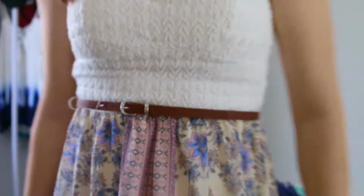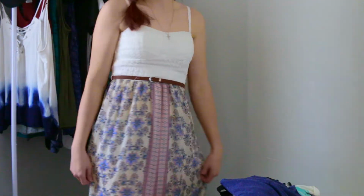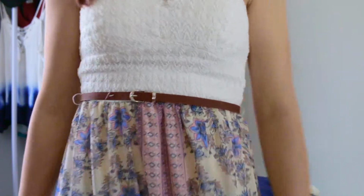The last store that I went to is Kohl's, and this is actually where I found a majority of my clothes. I mean, as if I didn't already find enough clothes, I found more at Kohl's. So the first thing that I found at Kohl's is this gorgeous dress. It's got a lace top, and then it's got a floral bottom, and it is definitely floral because it's super long. It's got a little belt that goes around the waist, and I just think this is so cute, so I was really excited to find that.